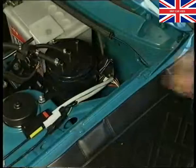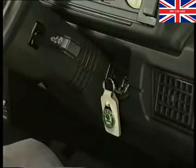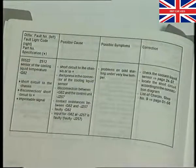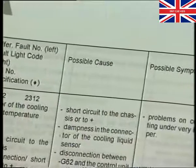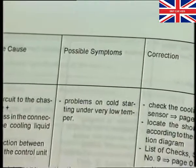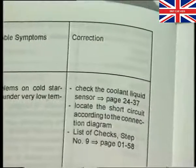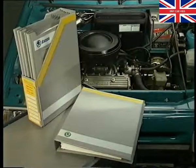At this point, if you wish, you can disconnect the 1552 from the vehicle. For safety reasons, always ensure that the ignition is switched off before removing the plugs. The complete fault information, including the codes, must then be compared with the fault table in the workshop manual. It lists the fault codes, possible causes, likely symptoms, and the procedures required to help further identify the problem area. And remember, don't start any further fault finding or repairs until you have referred to the relevant workshop literature.